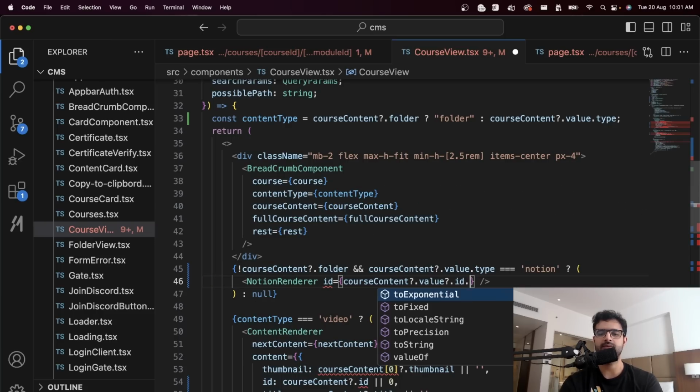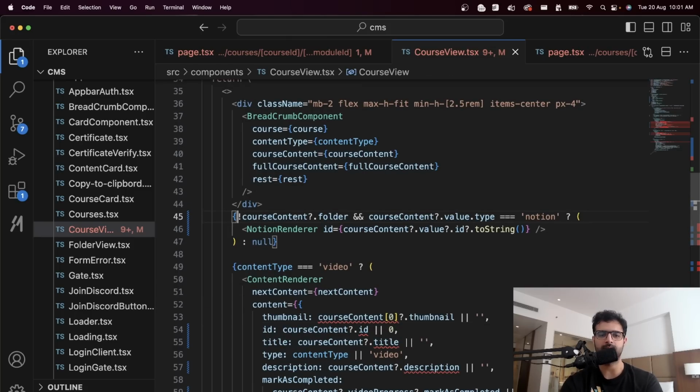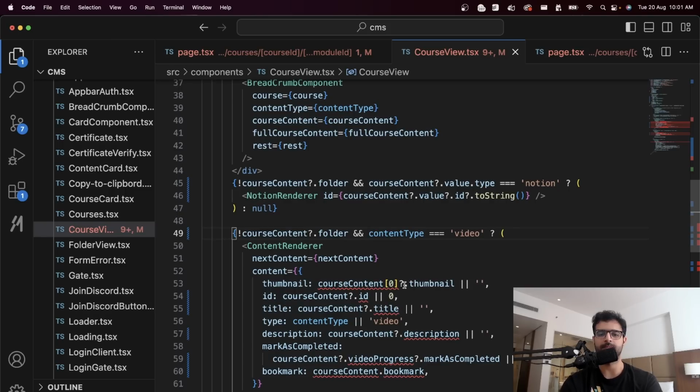Number is not assignable to string, which is a good error. So, just convert this to a string. That's how the TypeScript error goes away. If it is folder, again, you should probably do something like this here, so that a bunch of these errors sort of go away.